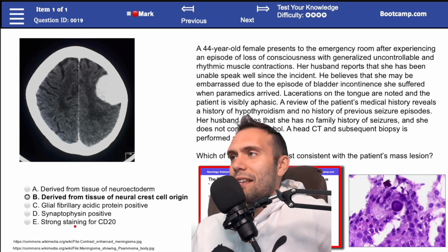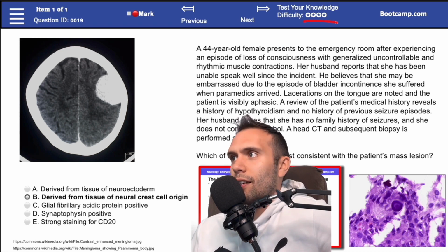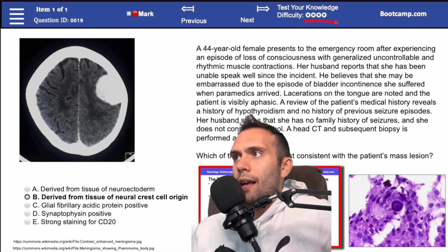I don't know if that makes sense, but those tend to be the questions that you see only 25% or 30% of people get correct, and they are sometimes used to stratify people. I know Step 1 has the pass-fail thing going on, so there might not be as much stratification, but you're still most likely going to come across questions like this, so just keep this in mind. This is an example of that. Let's just go through it.